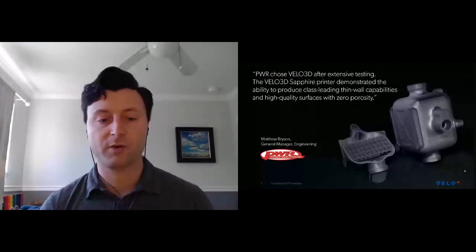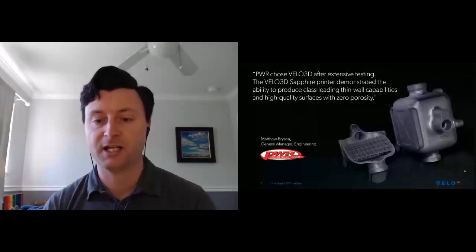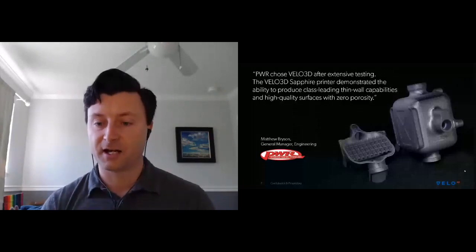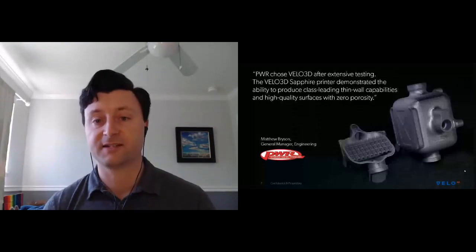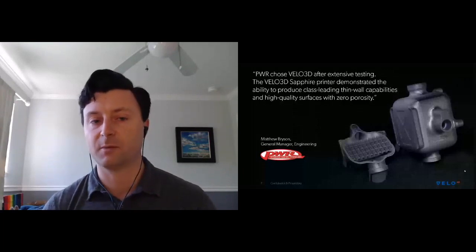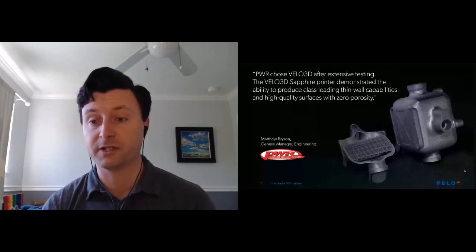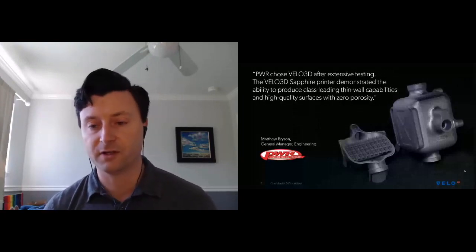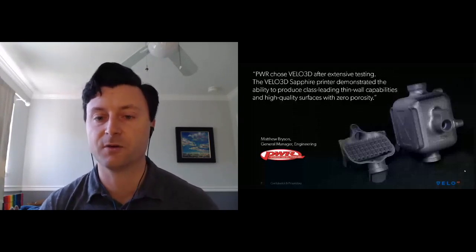We have been working with a company called PWR out of Australia, which is one of the preeminent heat exchanger design and manufacturing shops in the world. They did a lot of testing of different technologies to arrive at the final conclusion of purchasing a Sapphire printer. The reason was that we were able to demonstrate class-leading thin wall capabilities, printing very, very thin walls that were liquid tight. That's really important here because in these applications, you don't want fuel mixing with your coolant, or water in your oil, or any other cross-contamination through the heat exchanger itself.